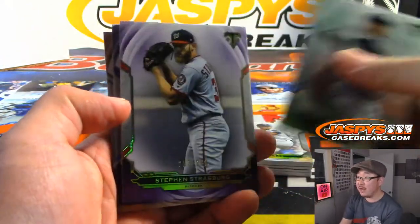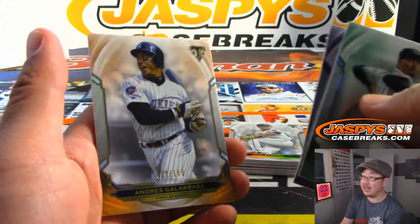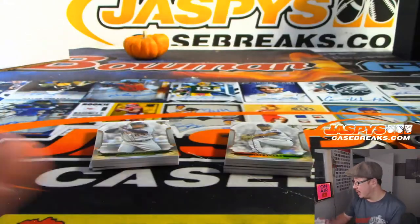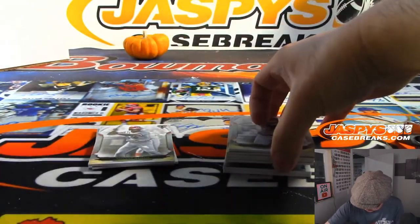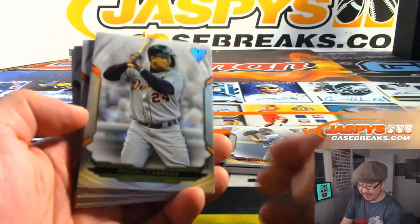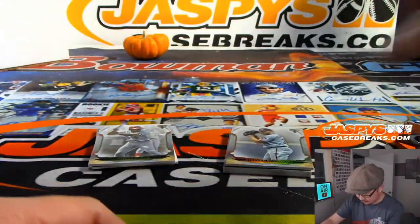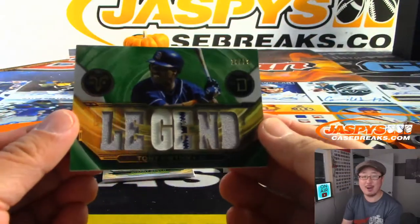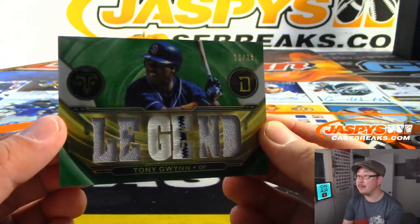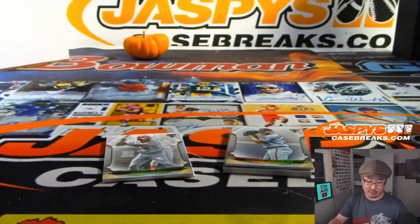Blake Snell to 259. Steven Strasburger to 299. Vlad Guerrero Sr. to 299. And Andres Galarraga to 199. Oh, Lakers battling here. Behind Johnny Bench is, wow, legend Tony Gwynn. 16 out of 18, triple relic for Logan.